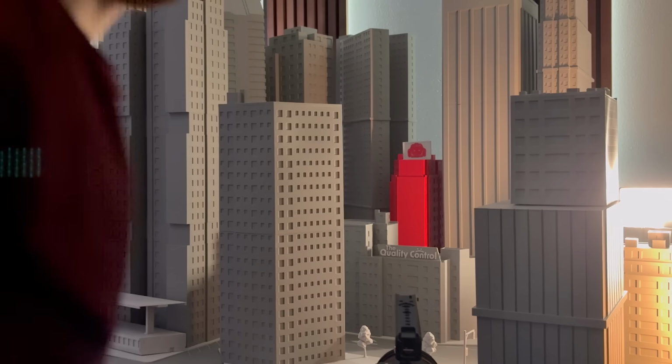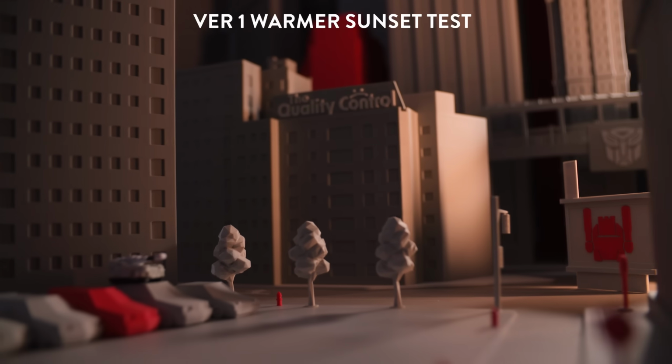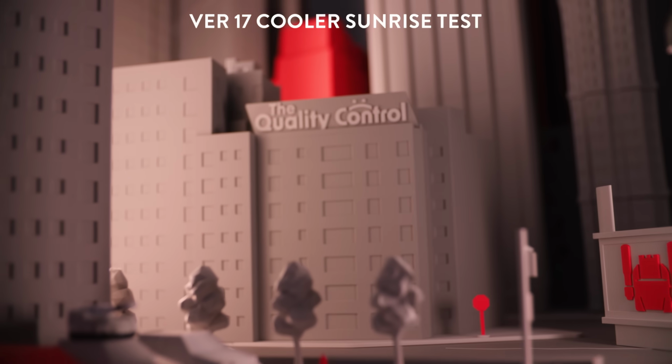All right, testing. This is QC label V12. Note to self, this is to accompany shot V8 with cooler lighting.